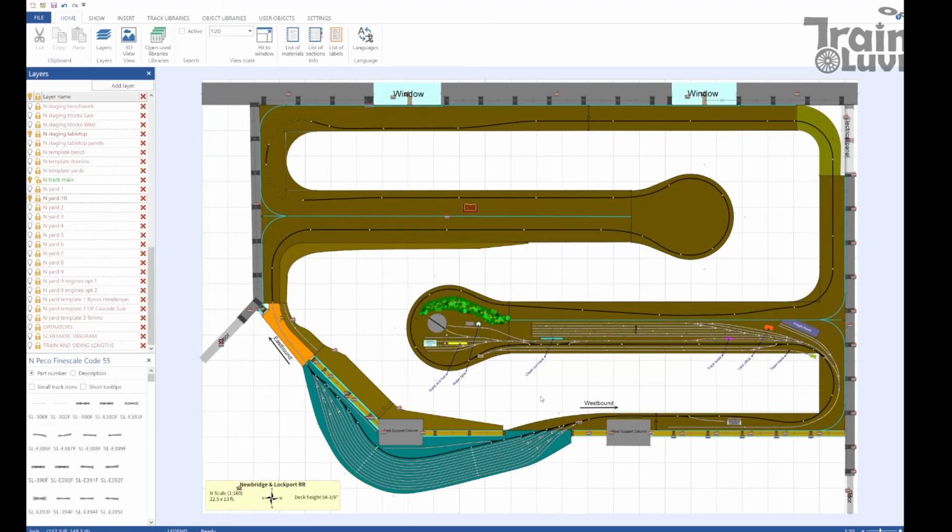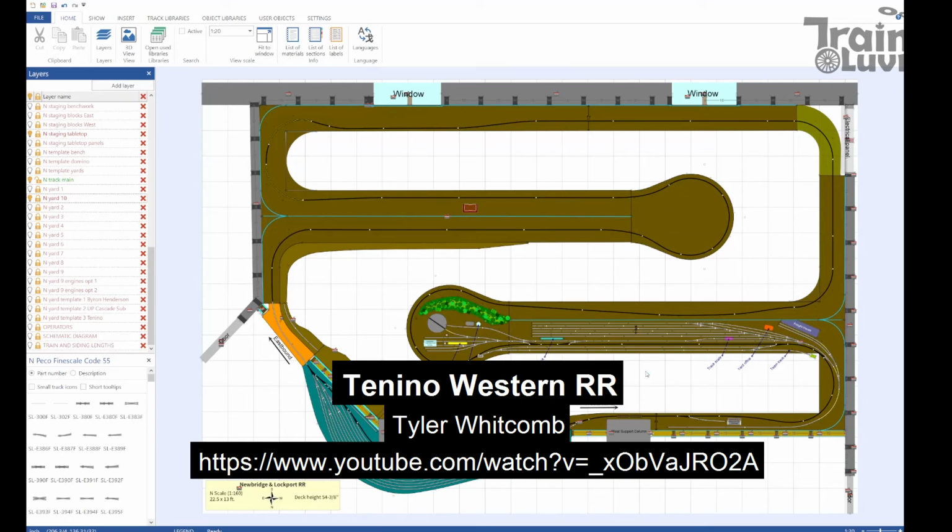So this was one of the yard designs that I was considering. Actually, it's not mine. This layout is something I discovered this year, 2021. I wish I had known about the layout when I started building this, because I probably would not have built two peninsulas. I would have built just one and then have a deeper benchwork. It's the Tenino Western, and it's based on the Pacific Northwest.